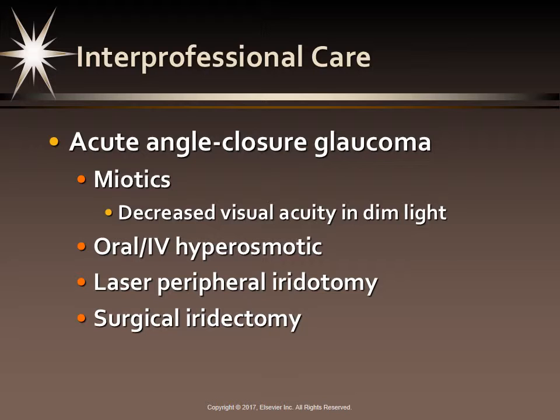A laser peripheral iridotomy or surgical iridectomy is necessary for long-term treatment to prevent subsequent episodes. These procedures allow the aqueous humor to flow through a newly created opening in the iris and onto normal outflow channels. One of these procedures may also be performed on the other eye as a precaution, because many patients experience an acute attack in the other eye.